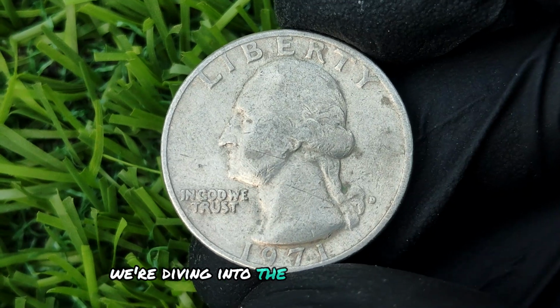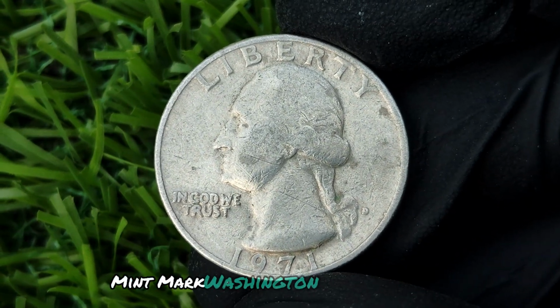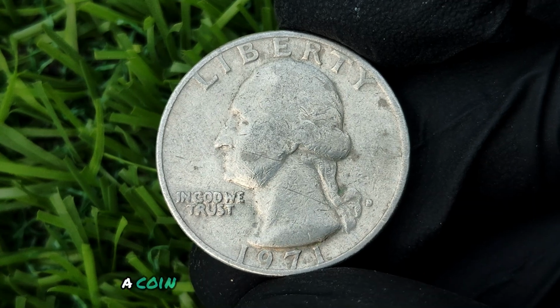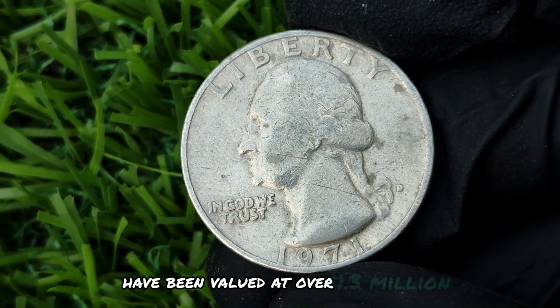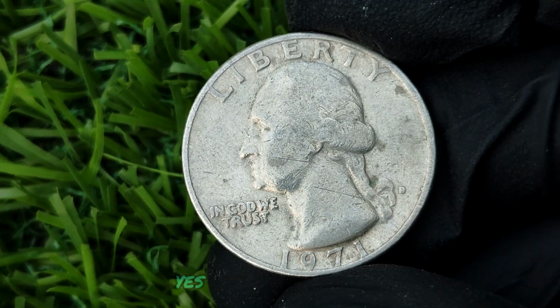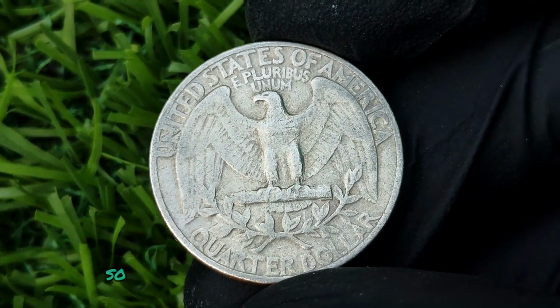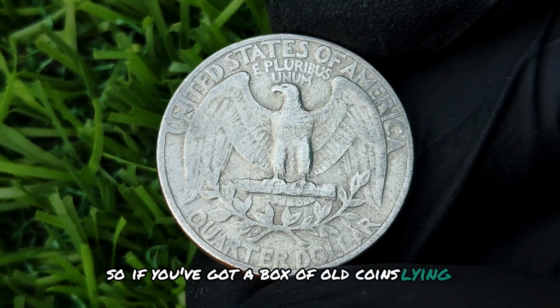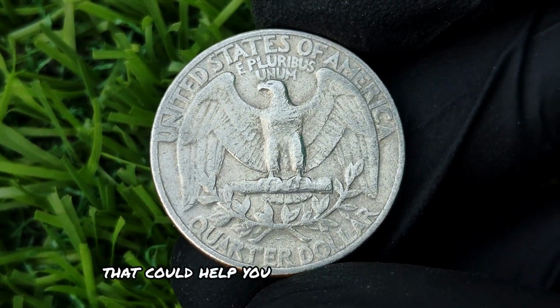We're diving into the fascinating world of the 1971 D mint mark Washington quarter dollar, a coin that's recently made headlines because some rare versions have been valued at over $1.3 million. Yes, you heard that right, over $1 million for a quarter. So, if you've got a box of old coins lying around, stick around because this video is packed with info that could help you unlock some serious cash from your collection.